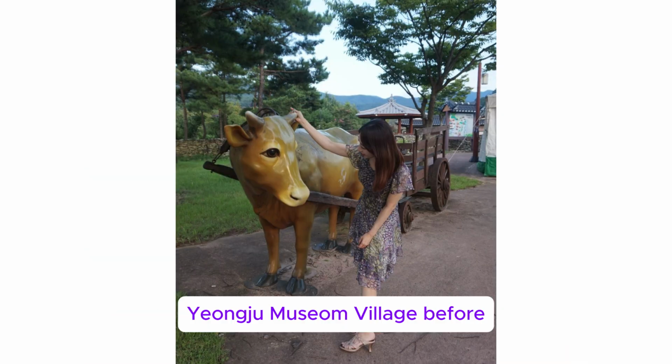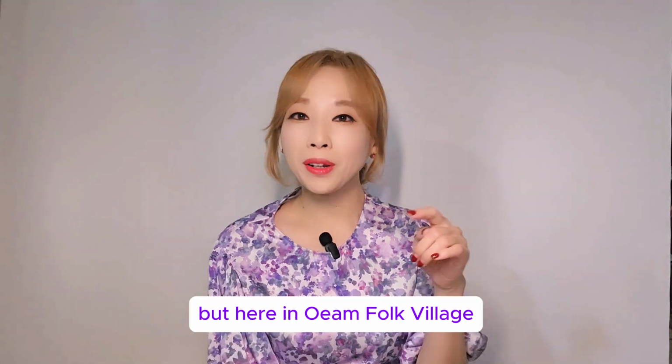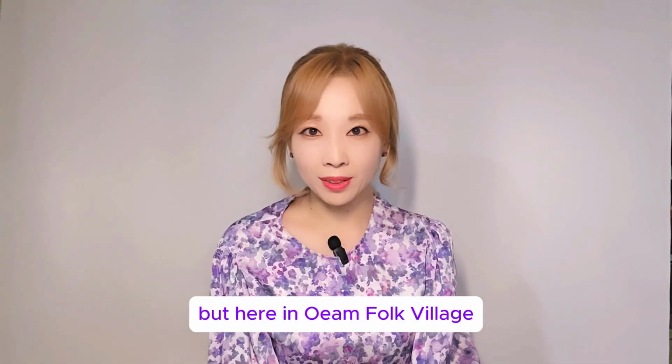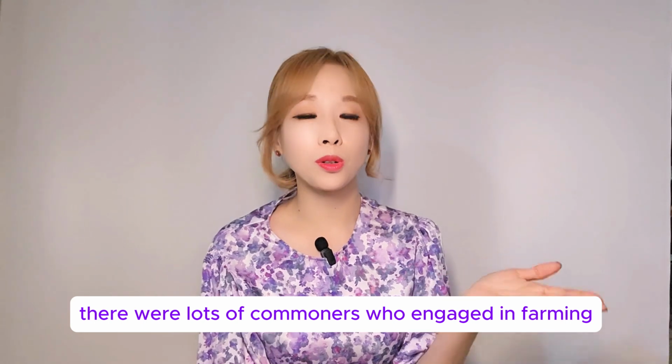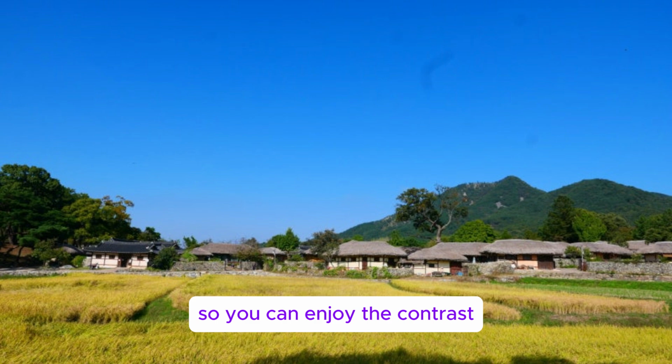Yes, you know, Yeongju Museum Village before, it belonged to the literary class, right? But here in Weam Folk Village, there are lots of commoners who engaged in farming. Yes, so you can enjoy the contrast, right?